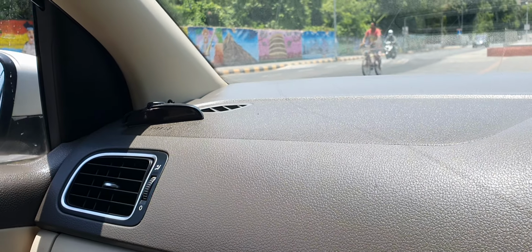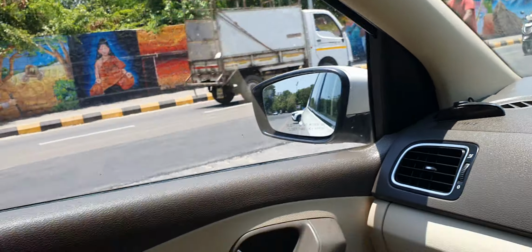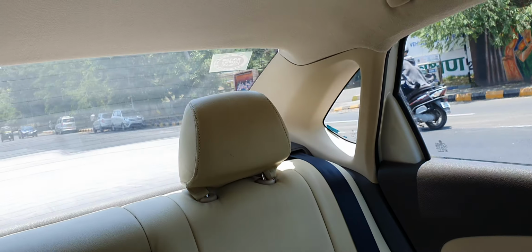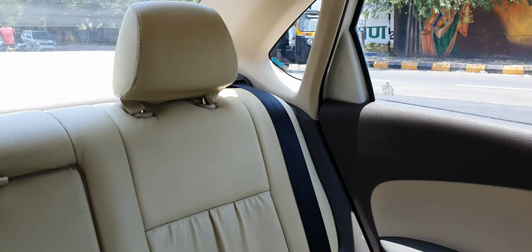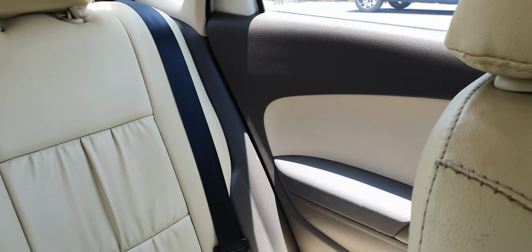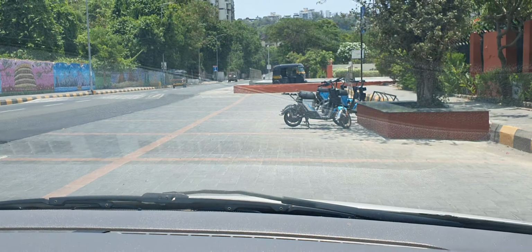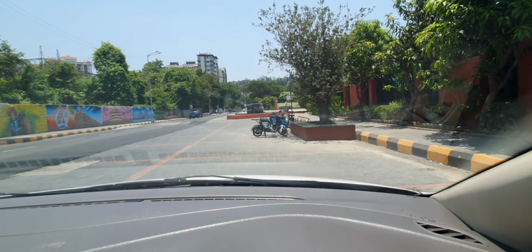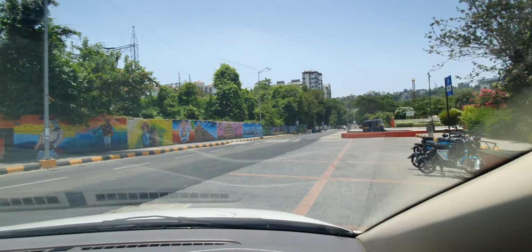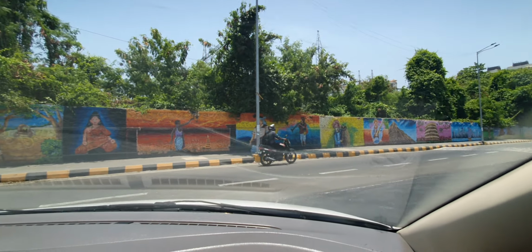The interiors of the car are really well maintained, clean. That's the rear parking sensor display. The rear seats are absolutely clean, no damage to the leather. The engine is quite silent, smooth and powerful. We're now going for a spin on this car.